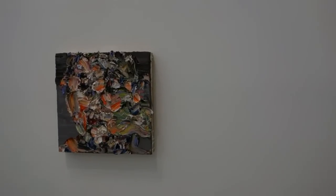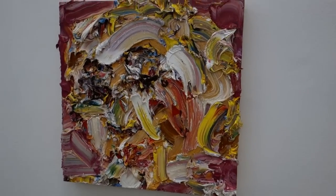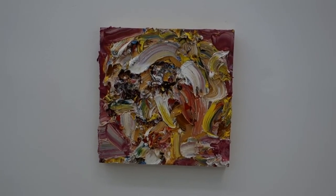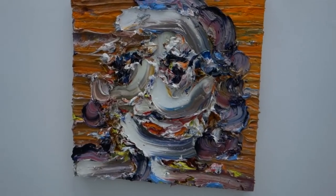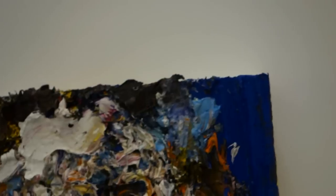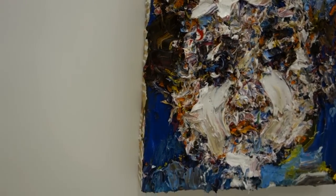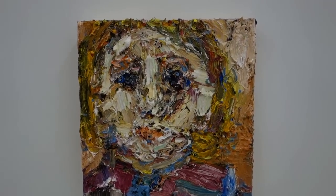Just run down this wall of smaller pieces. I'm not going to get the titles, but I think that they're all about 12 by 12, 14 by 14. You know, it's strange. You can sort of read the face, and then as you move in, it just becomes nice, juicy globs of paint. And I like the way that the priming sort of drips down the side of the stretcher cradle.